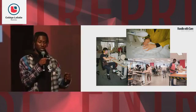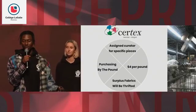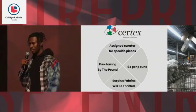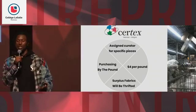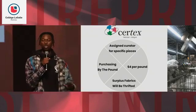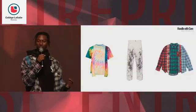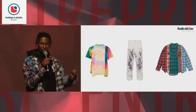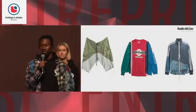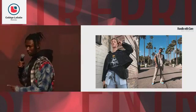We'll also be working with the company Certex, which is a supplier of secondhand clothing. They receive 15,000 pounds of secondhand clothing every day. Also, our relationship with the company will give us access to a carefully curated assortment of secondhand clothing reserved solely for our use. This line caters to the fashion-forward individual that cares about the story as well as the ecological factor behind recycling clothing. Both of these lines will be available in-store at our flagship location as well as online via our website.